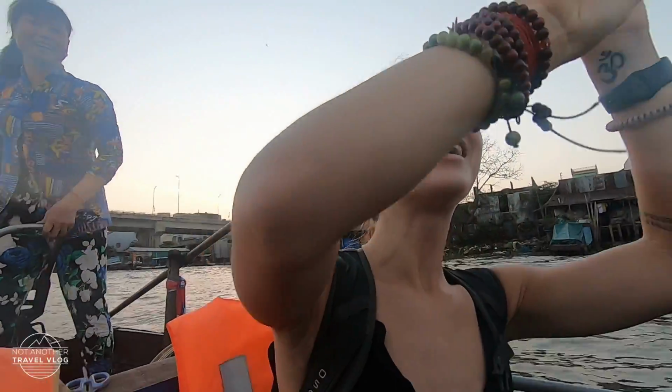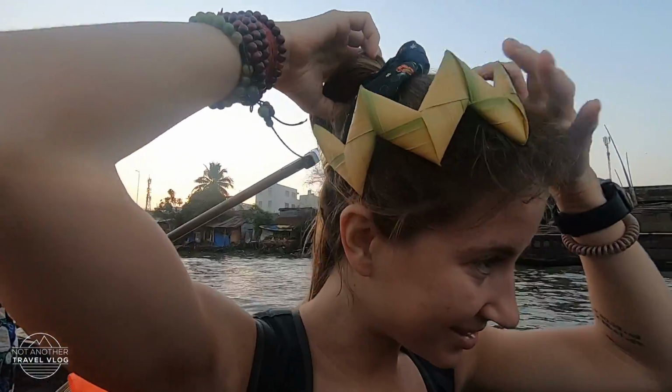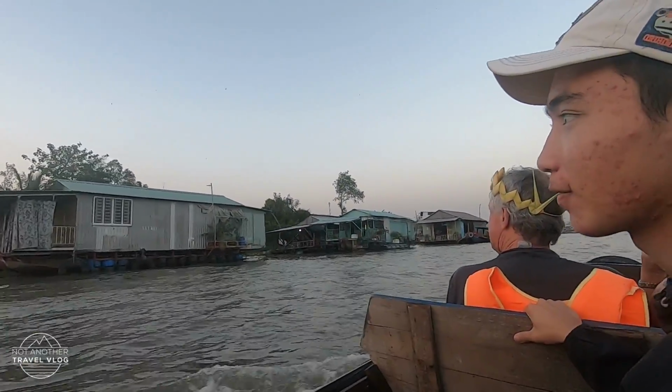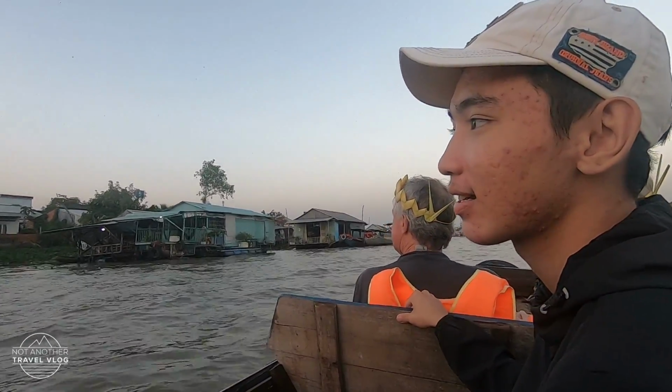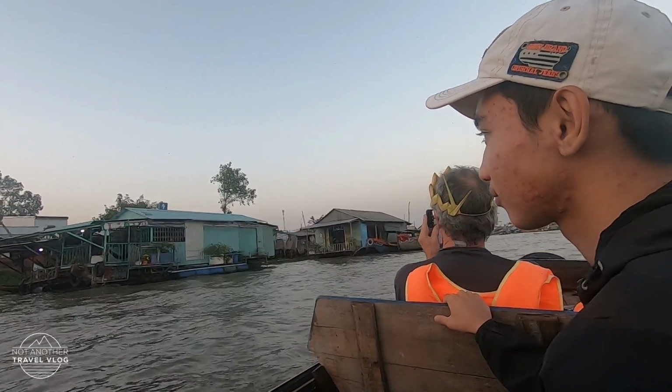Oh my gosh. This is amazing. These are the floating houses where the people who don't have enough money to afford land stay. The government lets them stay here and build a house on the boat. You can see it.